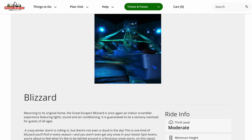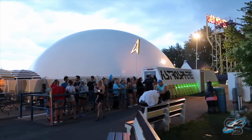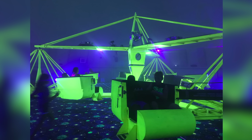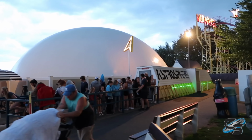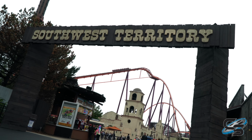Great Escape has a cool scrambler called Blizzard. If you've been to Funtown Splashtown, USA up in Maine, it's the same idea where they put a scrambler in the dark, turn out the lights, add some cool effects, some dancing lights, music, and it turns a boring old scrambler into an actually really exciting attraction. I know Six Flags Great America does something similar with their teacups during Fright Fest.